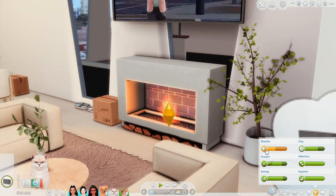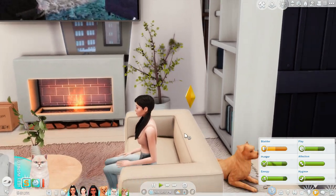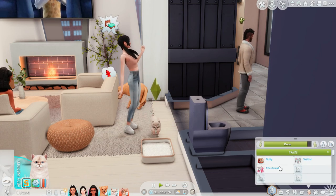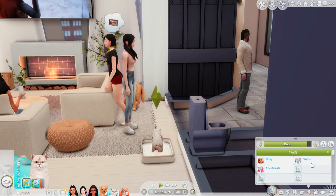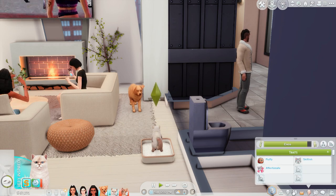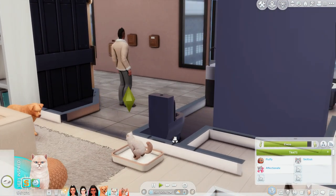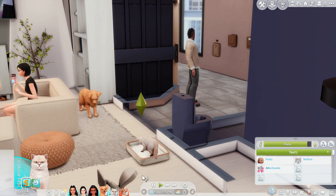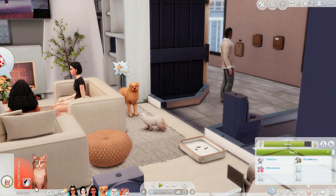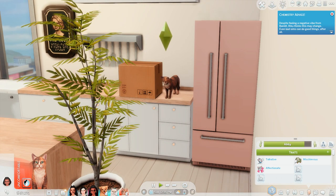Coco, why don't you go and take care of your bladder and use your little tray? I think Coco is a girl, right? Oh no, she's about to be an elder. Fluffy, affectionate, and skittish. I'm pretty sure she's an elder. I mean, sorry. She's a female, but she's too cute. The cutest thing. Abby, how are you feeling? Mischievous, I'm not surprised. Okay, Abby's pretty good. She's there playing with the bucks.